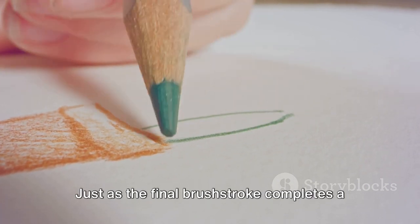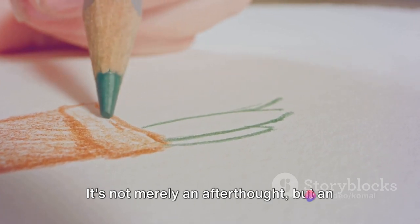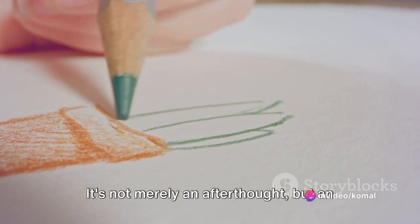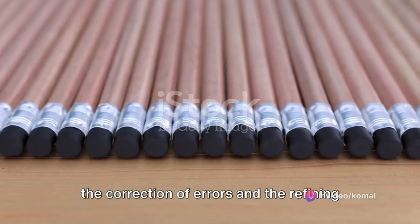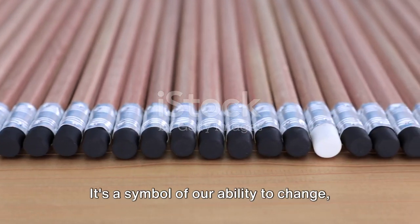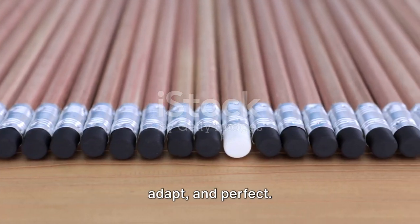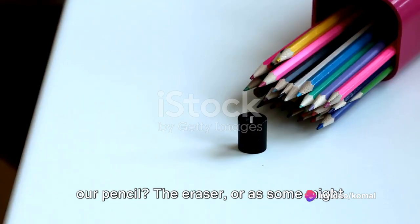Just as the final brushstroke completes a painting, so does the eraser complete a pencil. It's not merely an afterthought, but an integral part of the pencil, allowing for the correction of errors and the refining of ideas. It's a symbol of our ability to change, adapt, and perfect. But how does it come to be attached to our pencil?